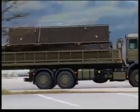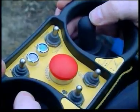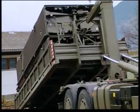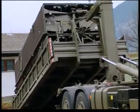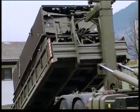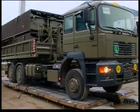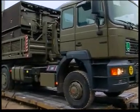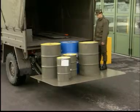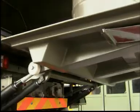PALFINGER is also redefining hook loader systems. The Hook Lift Scorpion PLT has been specially developed for military duty. The cooperation resulting from the acquisition of French manufacturer Guima brought to PALFINGER 30 years of experience in the development and production of hook loader and container swapping systems. As the latest development, the PALGate tailgate lift completes the logistics handling equipment chain at PALFINGER.